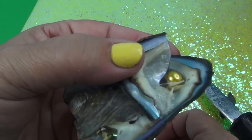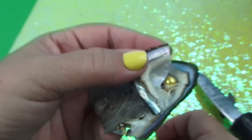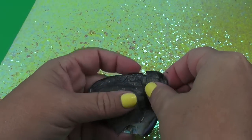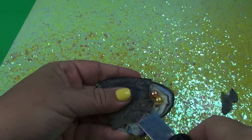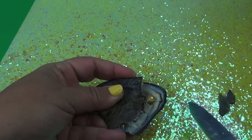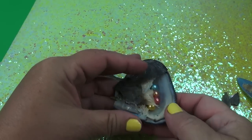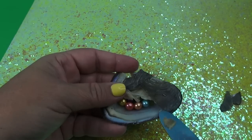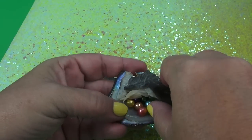I see yellow, hello, like my nail polish. Hello, yellow. So we have the yellow is the first color of the rainbow. Sort of. I think it is. And we have a couple of other colors of the rainbow. Nope. Yes. Yes. Yes. We have all the colors of the rainbow.